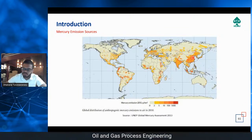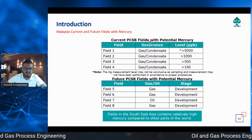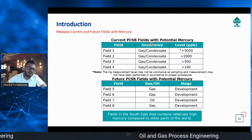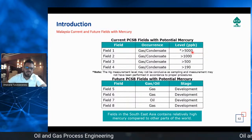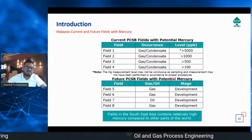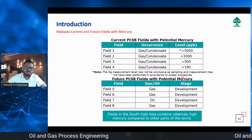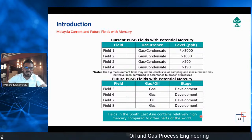So, and these are some of the current Petronas fields which have high mercury content. It's up to 5,000 ppb. And there are also future fields that have potential mercury contamination and are still in the development phase. So fields in Southeast Asia contain relatively higher mercury compared to other parts of the world.